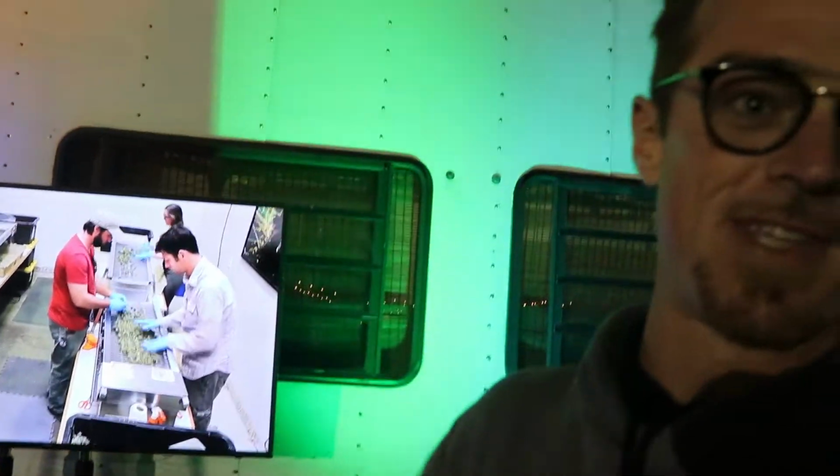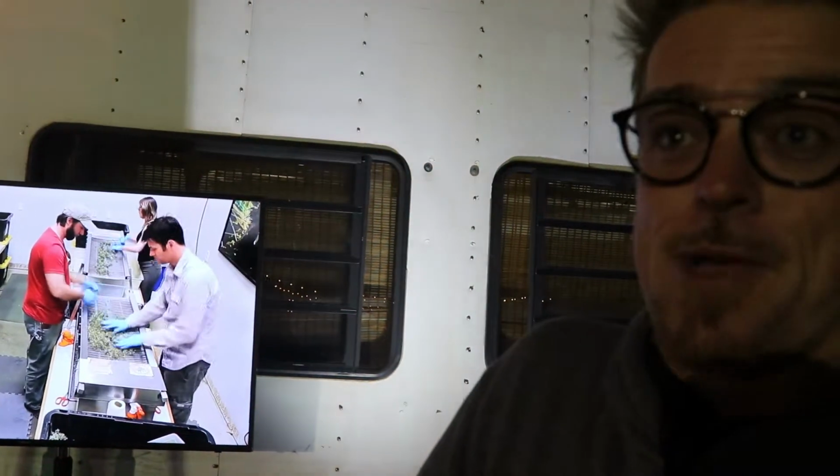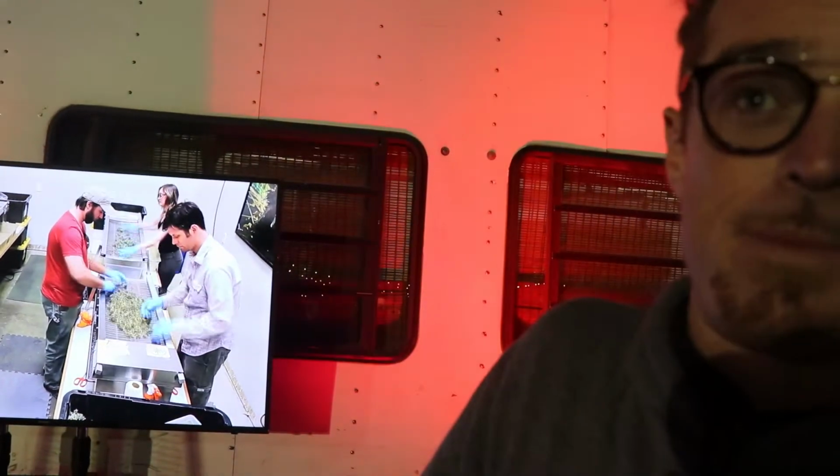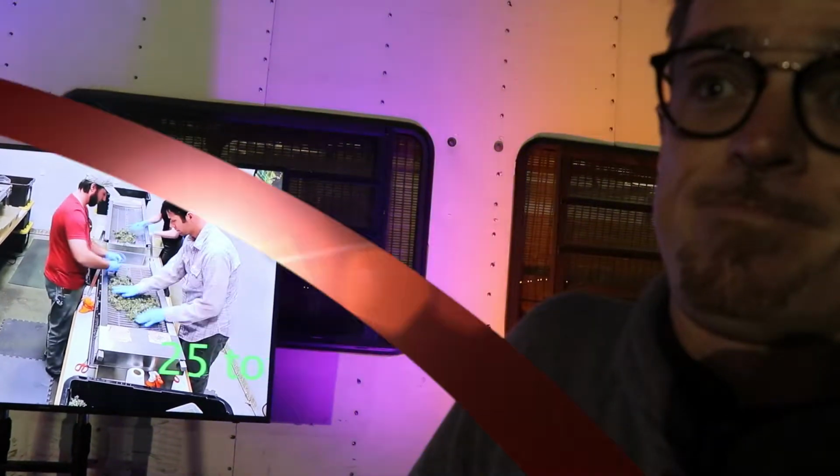I don't believe in those. I wouldn't trust them. But anyway, he went to Ultra Trimmer eventually. He went to Ultra Trim, and now they're using it, and they have 4 workers and 1 machine. Cool. Trichome preservation.